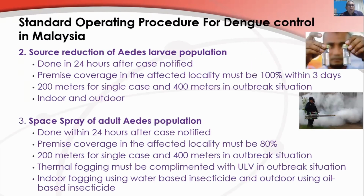The second SOP is related to dengue control. There is a source reduction of Aedes larvae population. It must also be carried out within 24 hours after the case is notified into the e-dengue system. The Aedes inspection and source reduction must cover 100% of the total premises in that locality within 3 days. So meaning to say they have to finish the Aedes inspection in 3 days. So you must cover 100% of the premises in that locality.